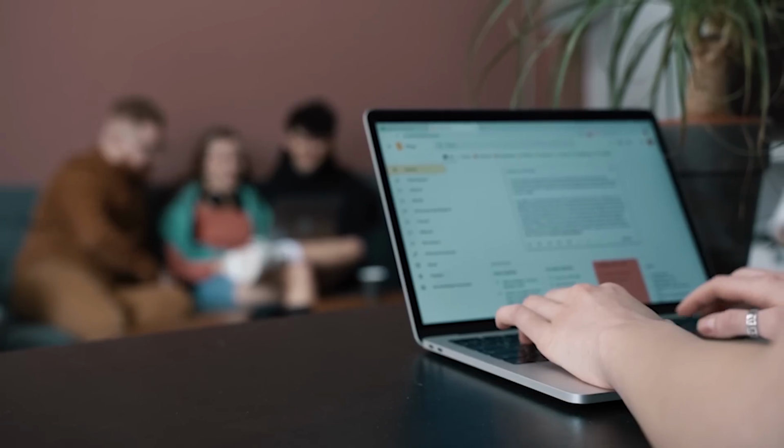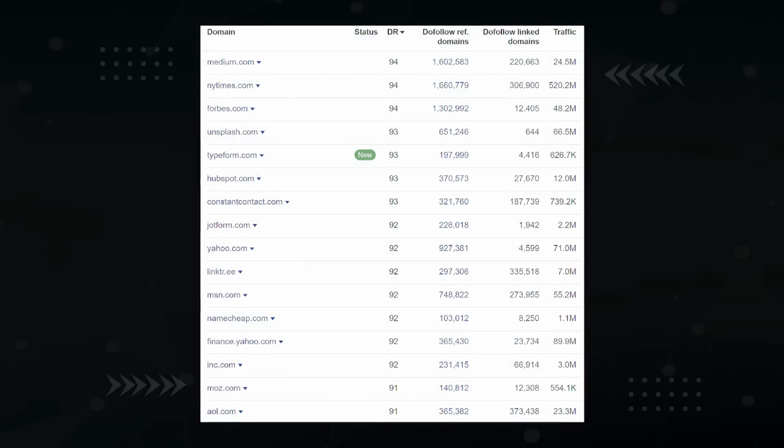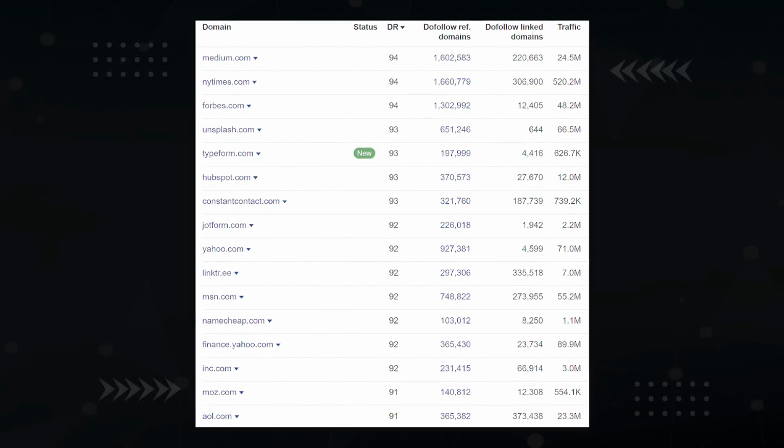So here's what you do. Instead of ignoring these outreach requests, respond to the people with websites that you'd want a link from and ask for a link exchange. Just look at all these amazing links. I'll let you guess how many of them were landed simply because I decided to take a look at who wanted a backlink.